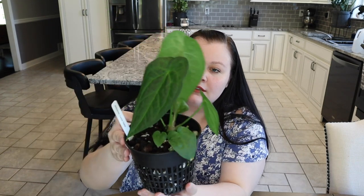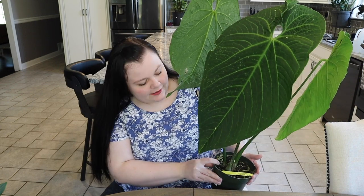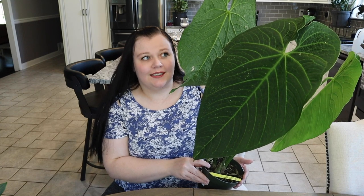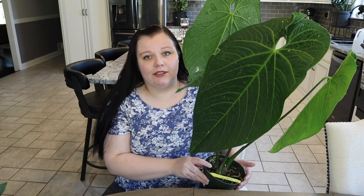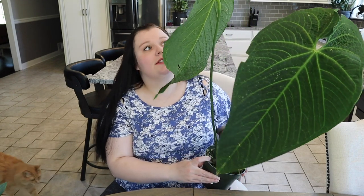So gorgeous. Okay, so this is my Anthurium Warraquianum Rugulosum hybrid. And this particular one is not from Jay, it's just from a private seller. And I am so in love with it. It's completely gorgeous and stunning. And if you ever get the opportunity to get one of these, I would highly, highly recommend it.